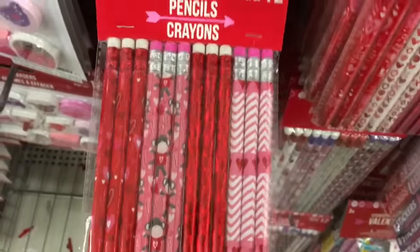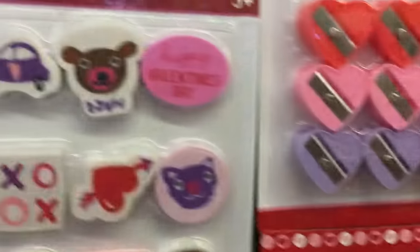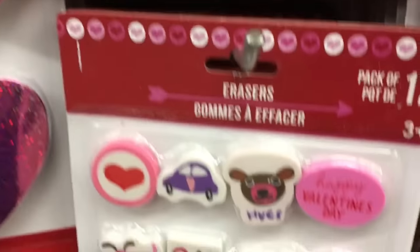And I just love the monkey. Like pencil sharpeners and erasers. And you get 12 of each, so for $3 you can get a cute gift for 12 kids. So cute.